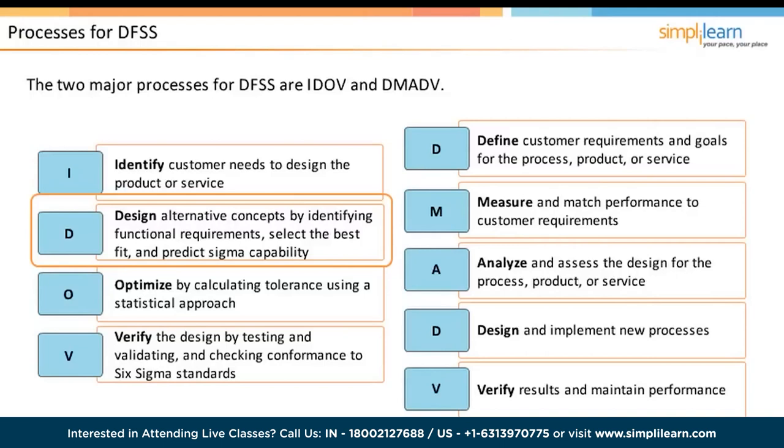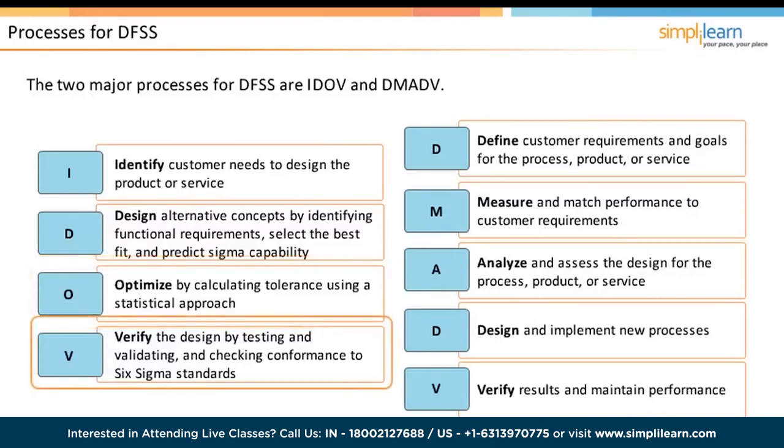The third step, optimize, uses a statistical approach to calculate tolerance with respect to the desired output. When IDOV is implemented to design a process expected to work at Six Sigma level, this is checked in the optimize phase. If the process does not meet expectations, the optimize phase helps in developing detailed design elements, predicting performances, and optimizing design. The last stage of IDOV is to verify, that is, to test and validate the design, and finally to check conformance to Six Sigma standards.